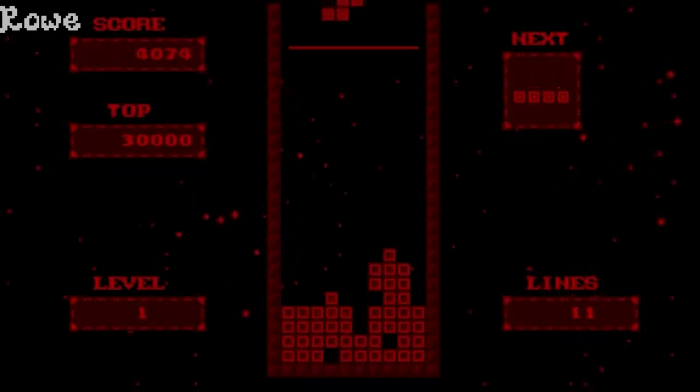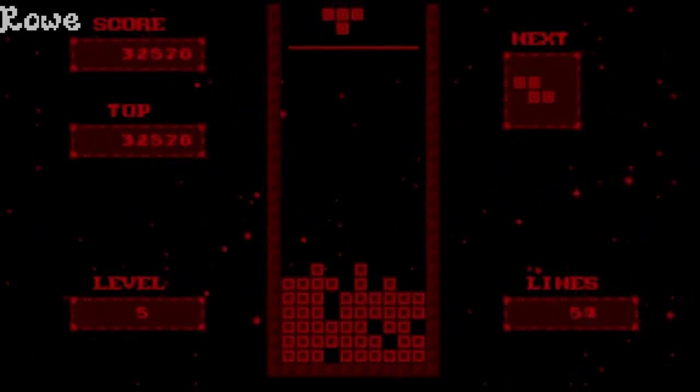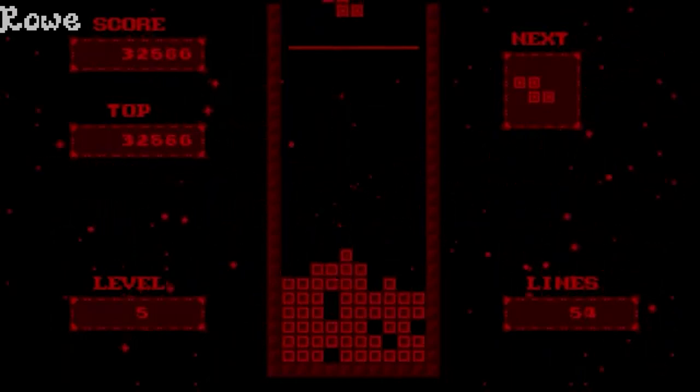I actually quite liked the aesthetic of this one. I like the starry background, and I love the little elf dudes and all the other characters. But again, there's, like, no reason to play this. Why did I make this?